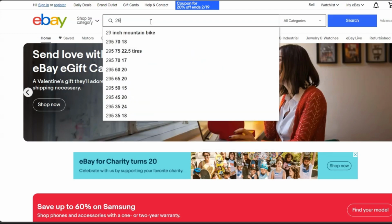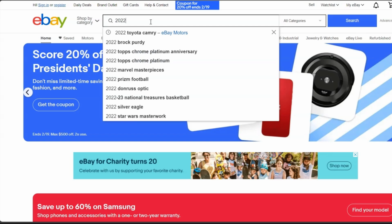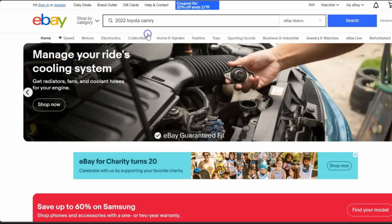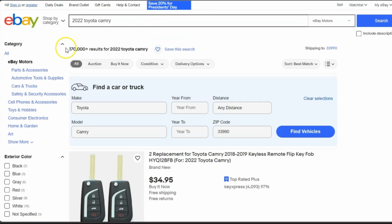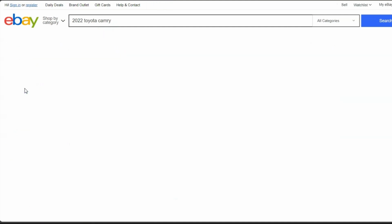So here's what we do. We would type in 2022. So let's say you're selling a 2022 Toyota Camry, and there it is. And you're going to get all kinds of results here, parts and accessories. Obviously, you just want to click on cars and trucks. So keep the search simple. Put the year, the make, and the model of the car. Don't put limited or XLE or SE. Just put 2022 Toyota Camry, and that's it. And down here, you're going to click on cars and trucks.